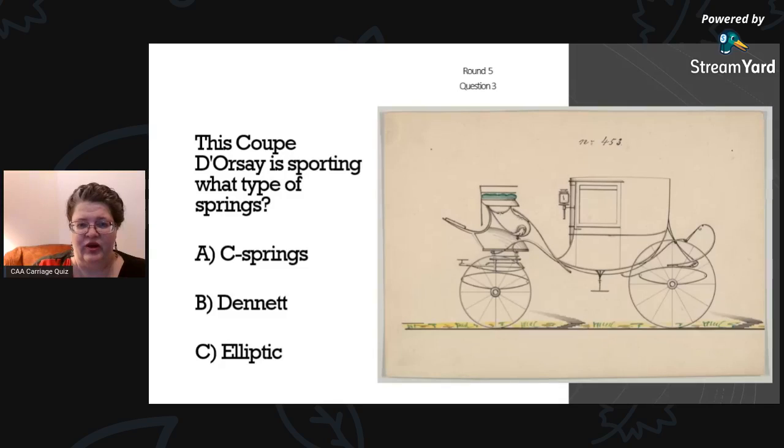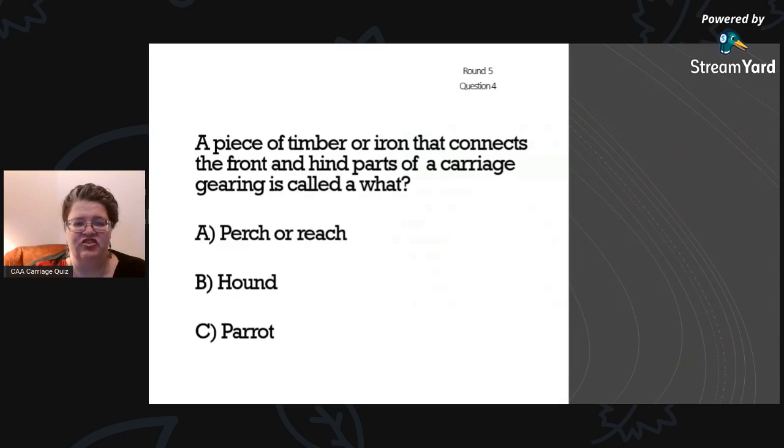Okay, here we go. Round 5, question 4. The piece of timber or iron that connects the front and hind parts of a carriage gearing is called what? Is it A, a perch or reach, B, hound, or C, parrot?